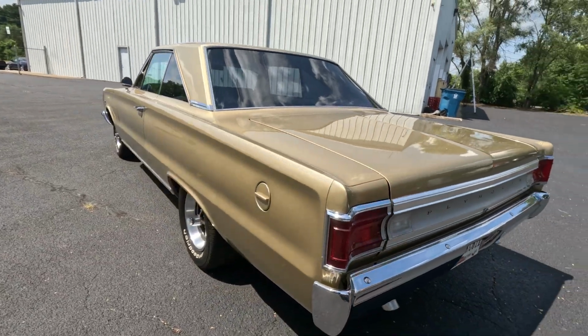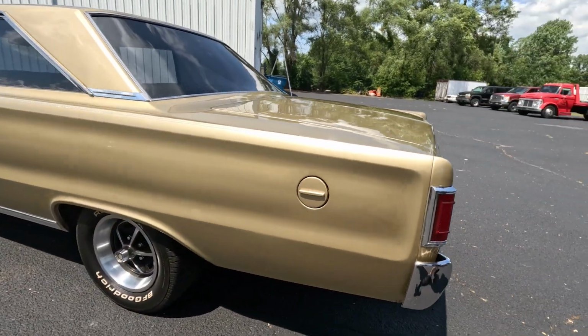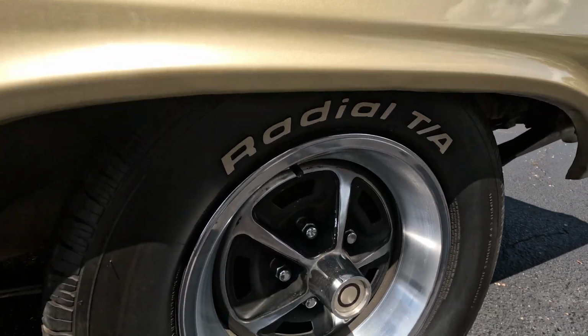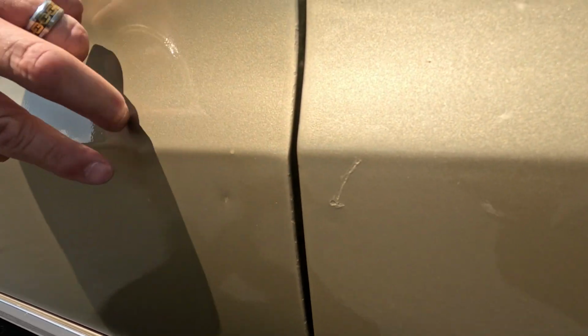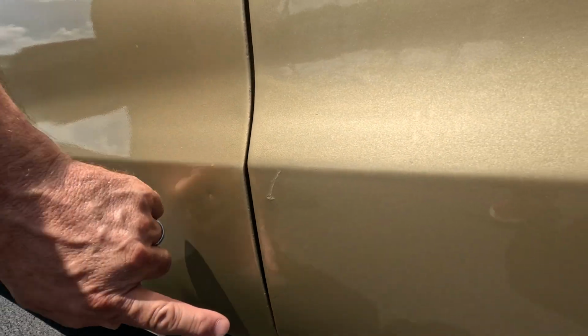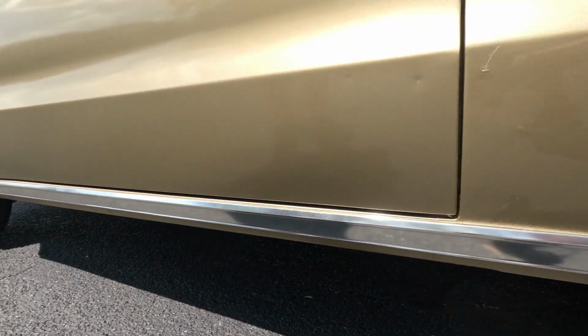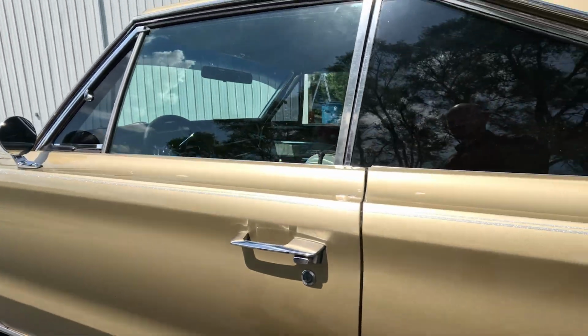The driver's side rear quarter, very clean, very straight. We do have a couple real minor little stone chips there, a couple right there. Rear wheel very comparable to the rest. We do have a little scratch here, a couple little dings, chips, one down there. But all these defects are very minor.